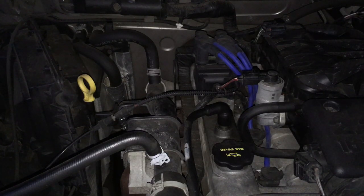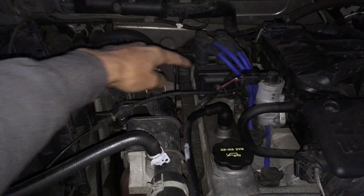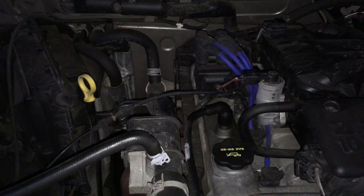Now the truck has about, I think, 175 or something. 176,000 miles. I never replaced the pack before, so it's still the original pack. Things are still running and everything, but this is sort of a preventative thing, because these coil packs do wear out over time, and you don't want to wait until something's wrong, then you're stuck on the side of the road somewhere.